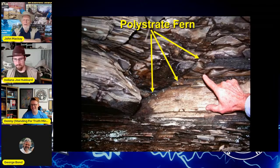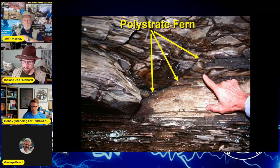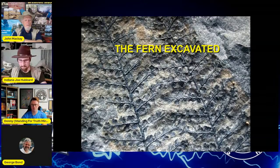There's a polystrate fern. You have to look carefully when you're doing geology because most of these things are missed. It's a fern. Ferns are soft tissue, and it went from one area up through a sandstone layer, up into shale, and that's the one where I showed you before. We excavated that fern, beautifully preserved. Now, since ferns don't last through the summer, once they die, they really rapidly decay in the following winter.